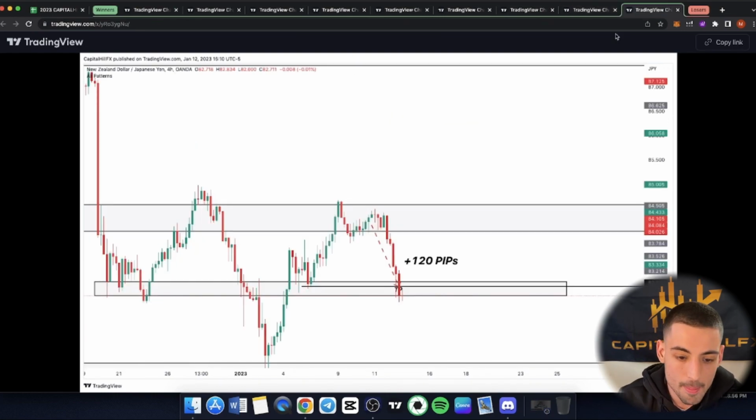And then what ended up happening? We ended up dropping towards this previous support zone. I believe this was a 4-hour structural support zone, and we cashed out for 120 pips.